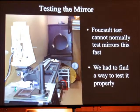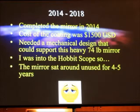So then that's the 24-inch mirror over there on his testing stand. The interesting thing is, local tests, which is the standard in testing mirrors, could not normally test a mirror this fast. It just doesn't work. The errors go too high. So what we had to do is we invented a way of using the focal test that would work. And that was kind of neat. That was kind of a breakthrough for us. So any of the future mirrors that we make, we have an approach to take.